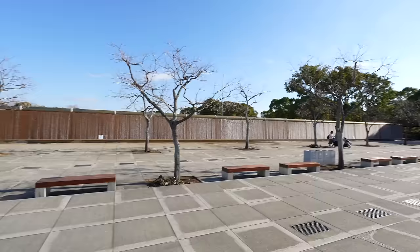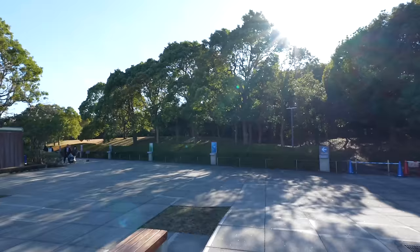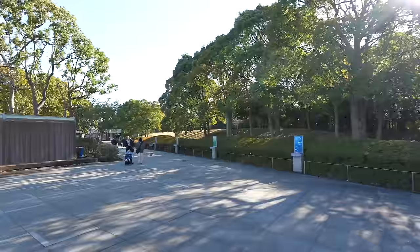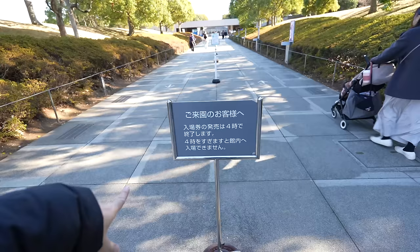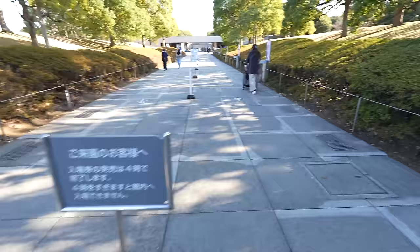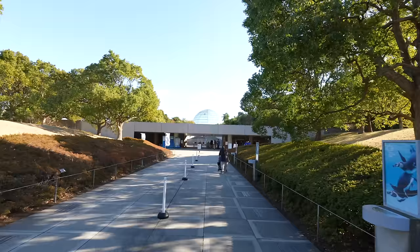Alright, so anyways, let's keep walking. One good thing about this aquarium, compared to other aquariums, is that the ticket price is much cheaper. But one thing you have to be careful about is that the closing time is 4 p.m. So you need to come over here before 4. I heard it's a really popular spot for families. Super excited.